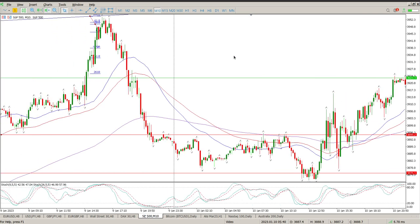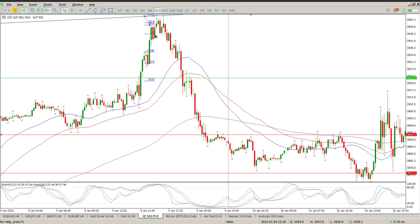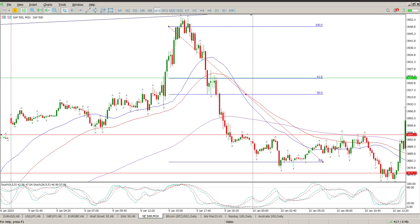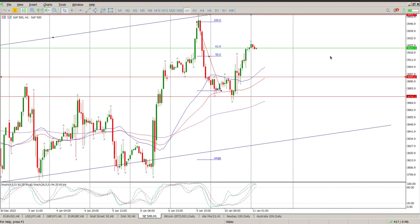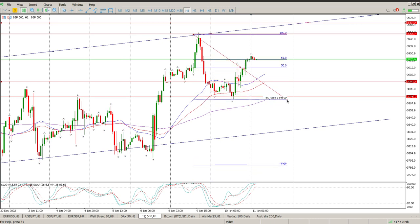Something's not so kosher on my charts at the moment, but we will get it sorted shortly. Okay, get back to the hour. Right, so that was the original move down, was here, and we'll have to take it to there and have a look at where we are at the moment.